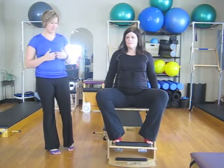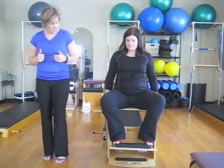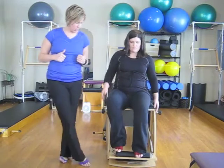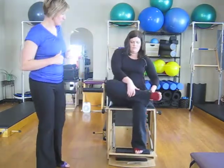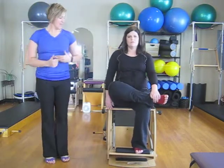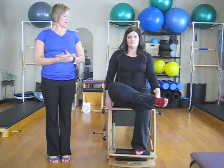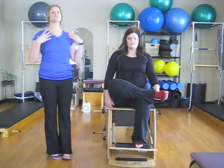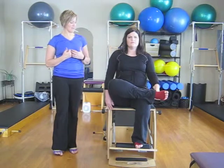And then we're going to end today with another little variation of footwork. Kind of like a little figure 4 stretch or piriformis stretch. So she's going to cross one leg over the other as comfortable as she can on there. She's going to be nice and tall again. And then go ahead and let the paddle come up and just find that place where it's as high as it can come up and you're still keeping that nice tall spine.